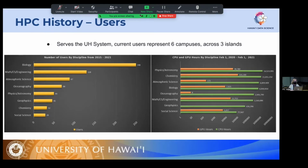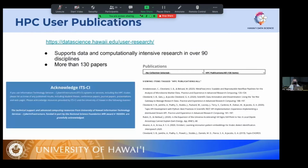as well. Okay, publications. So on our Data Science Institute website, we have a list of all of the publications from users who have used the cluster in their research. I think this is one of the most interesting ways to show just the breadth and the quality of the research that's coming out, not only from our scientists, but also that's enabled by our resource. So right now we have more than 130 papers.